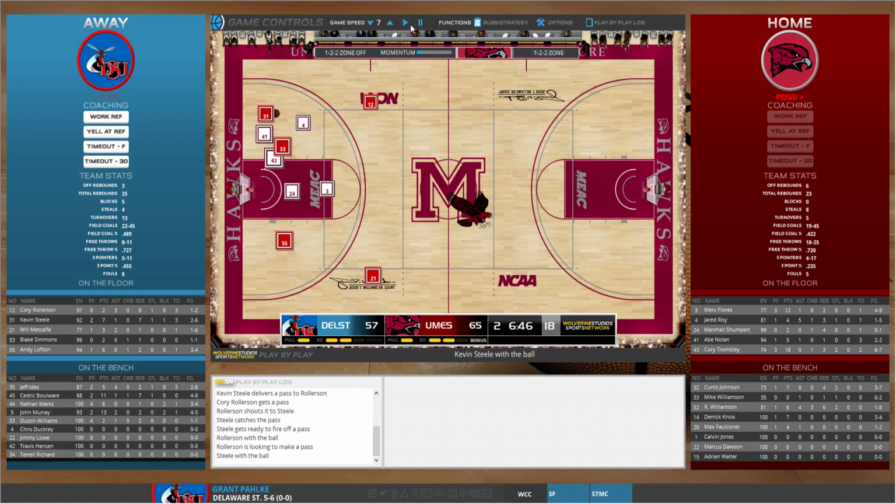Eight seconds on the shot clock. Over to Steele in the right short corner again. Steele passes back to Rollerson, top of the key. Five seconds on the shot clock. Over to Steele in the right corner now. Steele to Rollerson, top of the key. 10 seconds left on the shot clock.